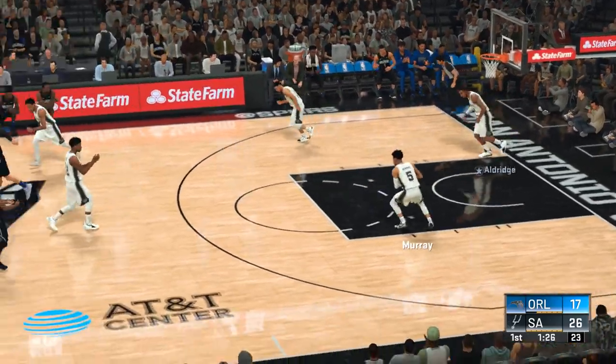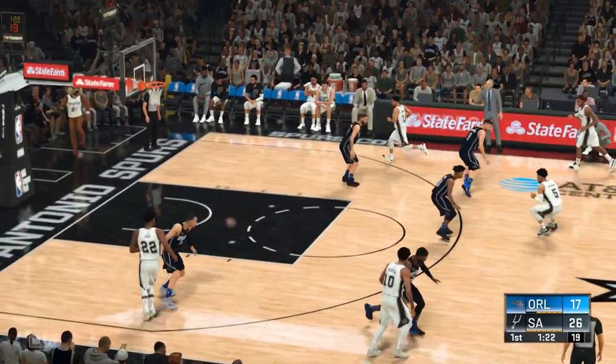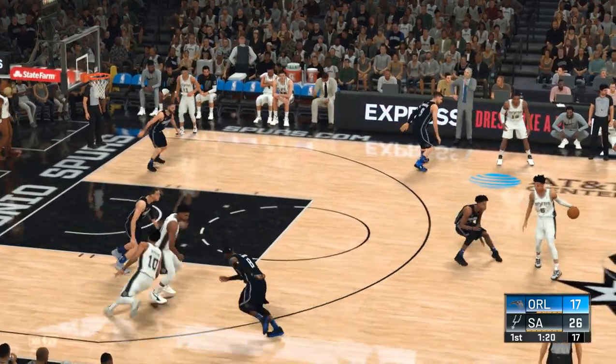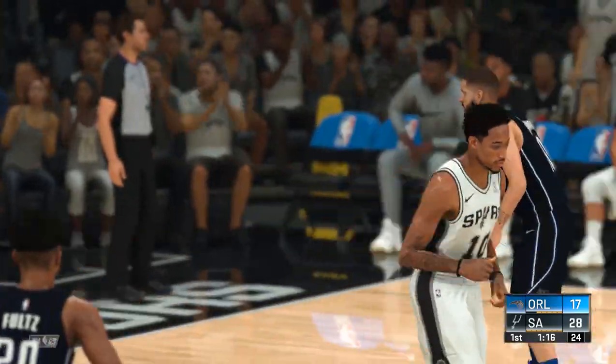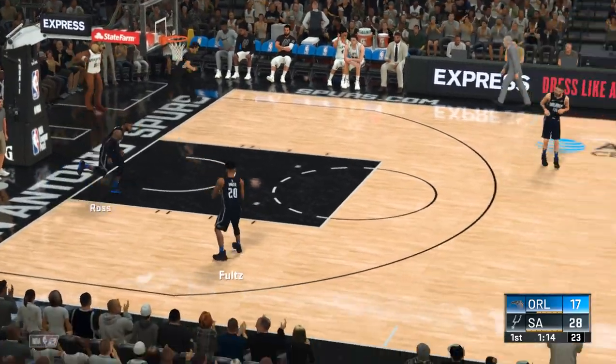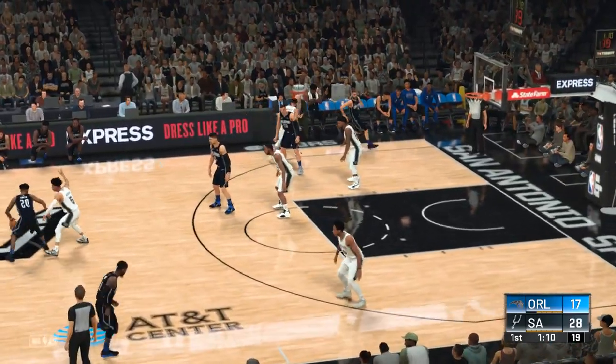Boy, for a young guy, Fultz is really a smart player. Takes on the pick and roll with confidence and poise. Man, outstanding work. To the paint, here's DeRozan, and finished off by DeRozan. Their play on both ends has been superb. We'll see if they can maintain the momentum.